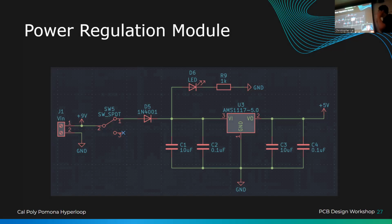So again, a lot of things in this circuit, although the main goal is to regulate the power from 9 volts to 5 volts, a cool thing about it is that it also has a lot of utility, right? I love putting utility in my circuit. It's like extra features or quality of life updates to your circuit that will help you in the long run when you use it.